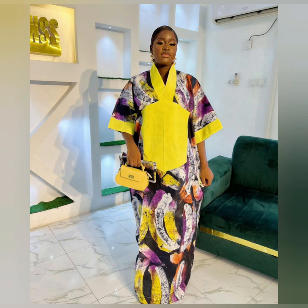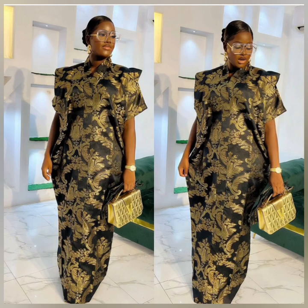Guys, this is one of my favorites. This is giving. The design, everything is just everything. The Adire is unique, not your regular Adire print, guys.